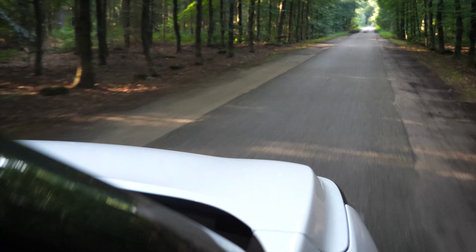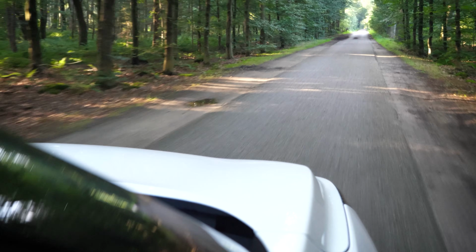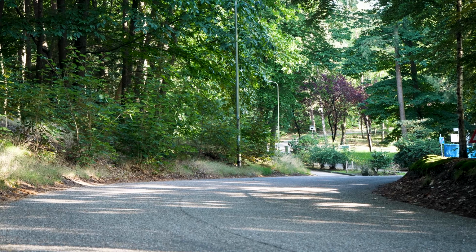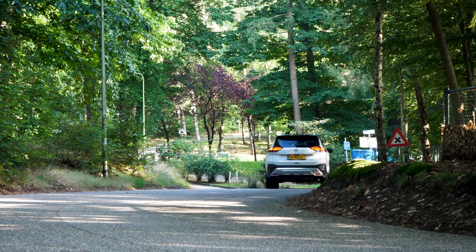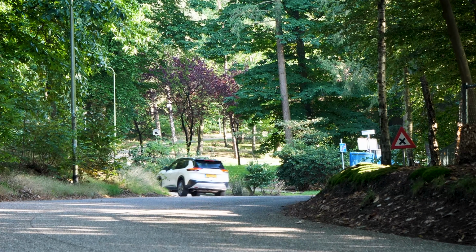And the X-Trail is pretty much the biggest car that you can buy from Nissan here in Europe. It almost feels like an American car. And it also drives like an American car, if I'm honest. And I don't mean that in a bad way. I actually quite like the way the car drives, because this is a very comfortable car and not a sporty car. And that's exactly how a big SUV like this should drive, in my opinion. It should be a big, comfortable car.